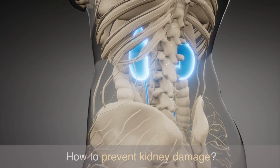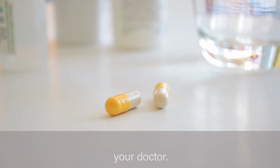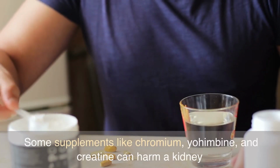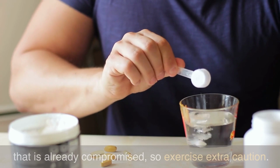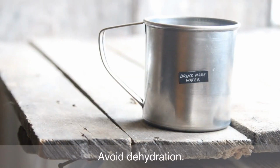How to prevent kidney damage? Do not take any medication without a prescription from your doctor. This applies to supplements as well. Some supplements like chromium, yohimbine, and creatine can harm a kidney that is already compromised. So exercise extra caution. Avoid dehydration.